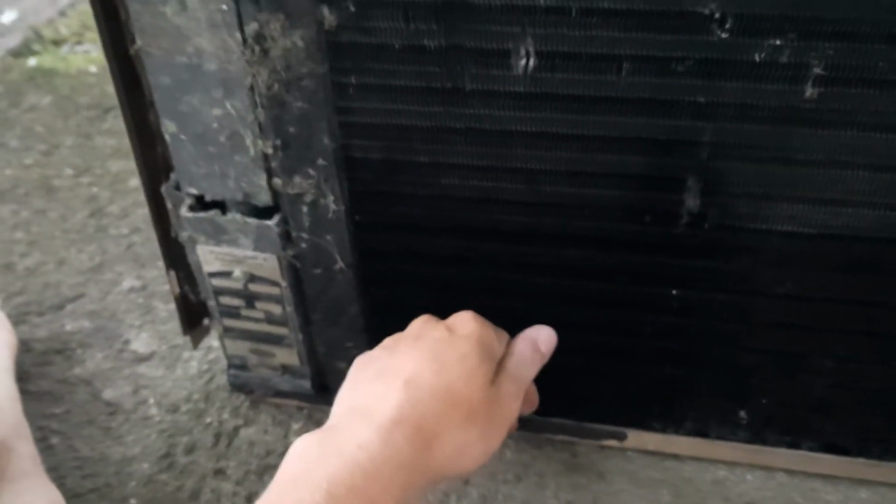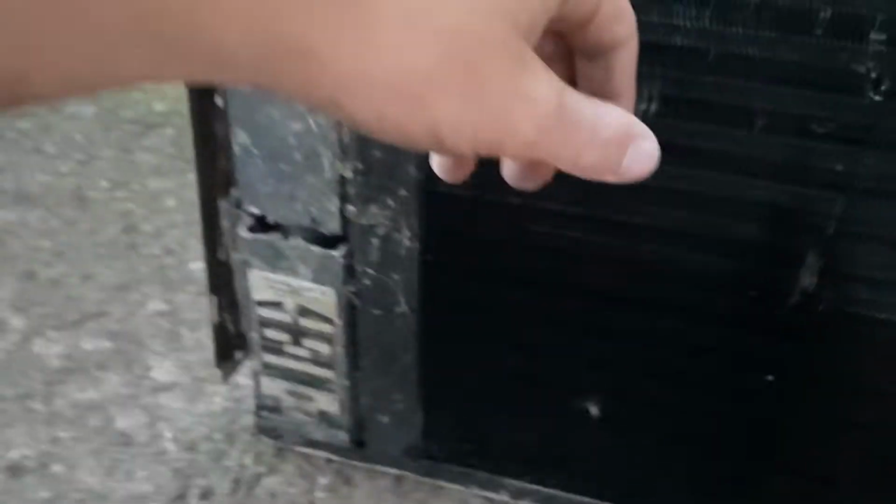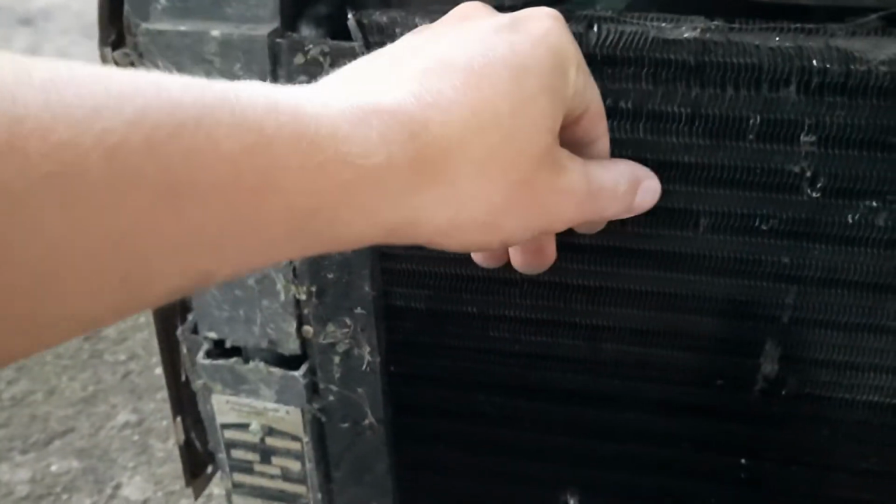I have to say, these coil blower air conditioners definitely blow a lot colder than the coil sucker units. This is probably the best of both worlds, being that this is a single coil unit. It's 4,000 BTU.